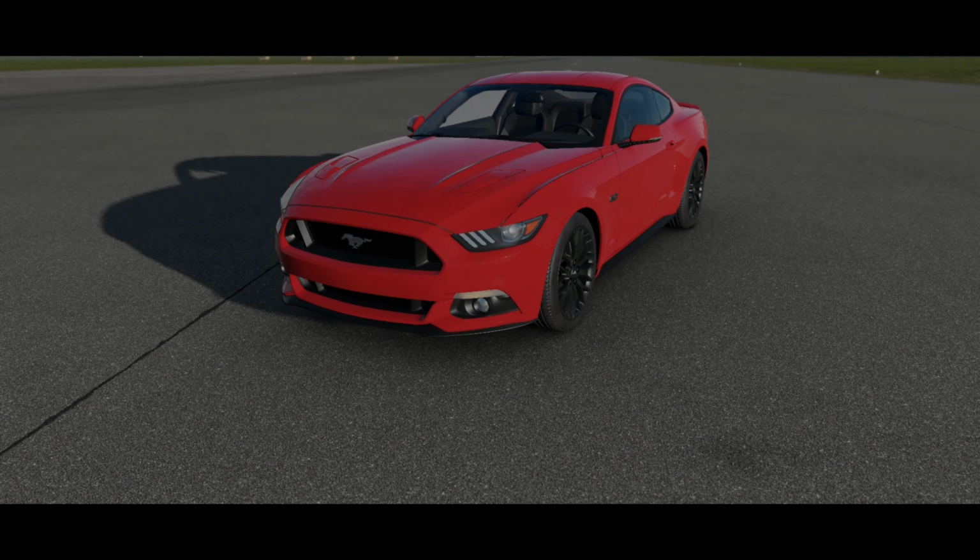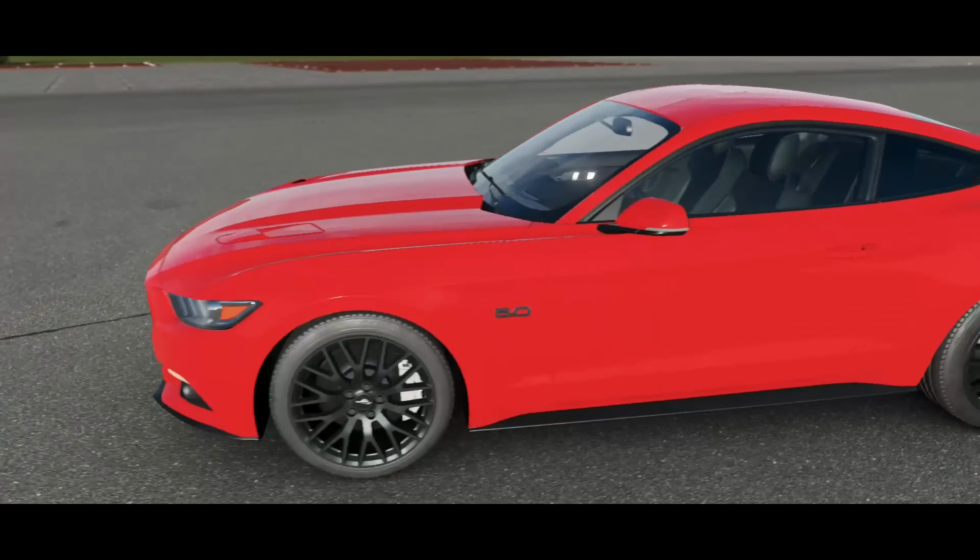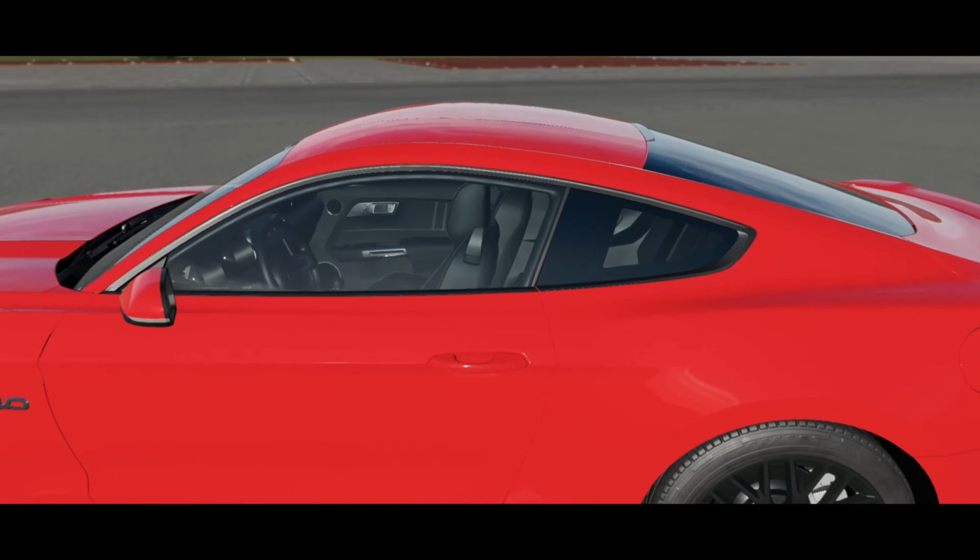But for now, let's get inside of this 2015 Mustang GT and put the keys into the ignition and start the engine.